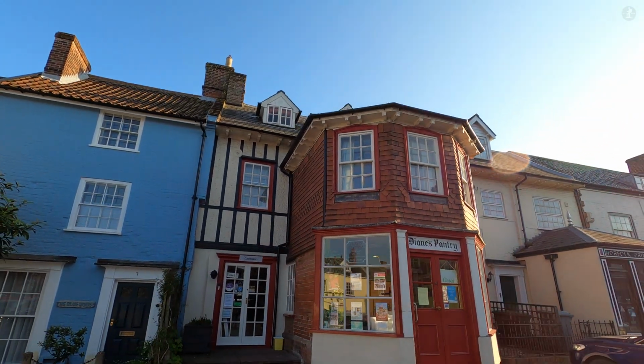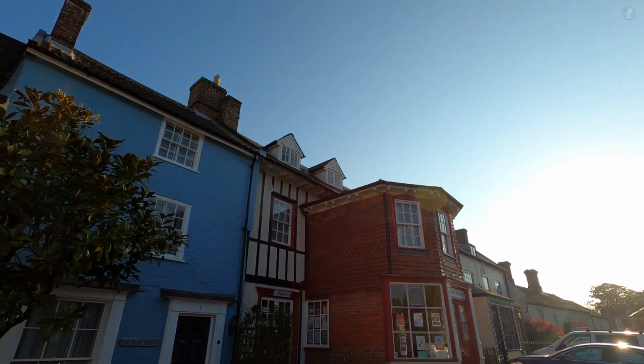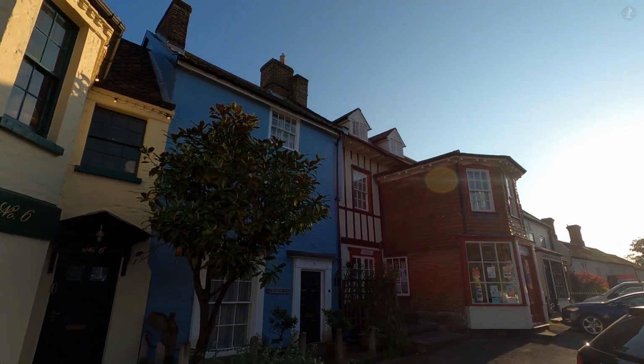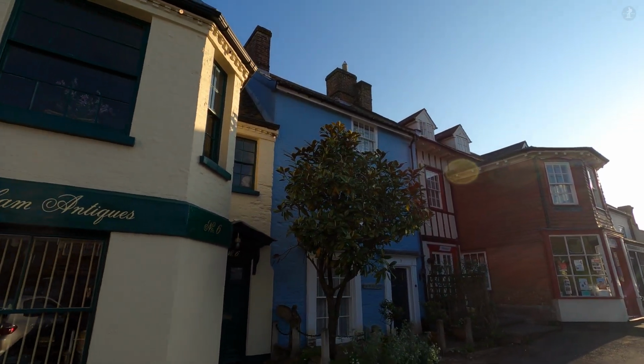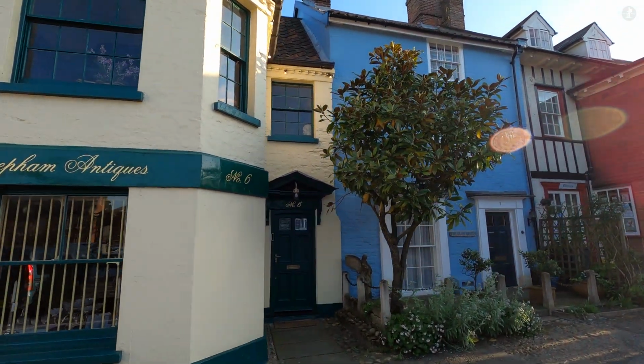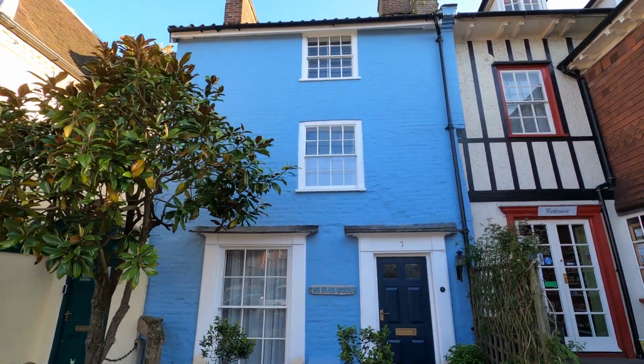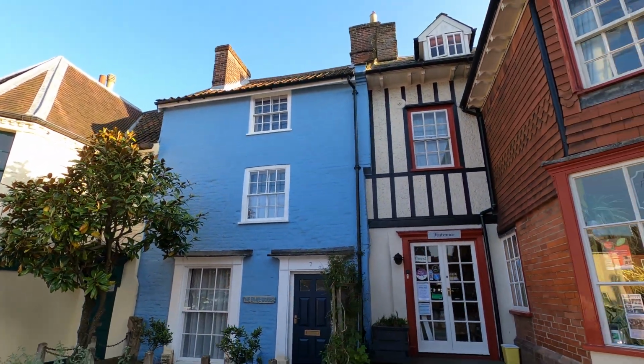Now, when most of these buildings were built on the marketplace, they served as houses, as most of the buying and selling was done outside on the open-air square. Some, like Diane's Pantry and the antique store just here, have since been converted into shops, but others remain in use as private homes, the lovely and sensibly named Blue House here being just one example.